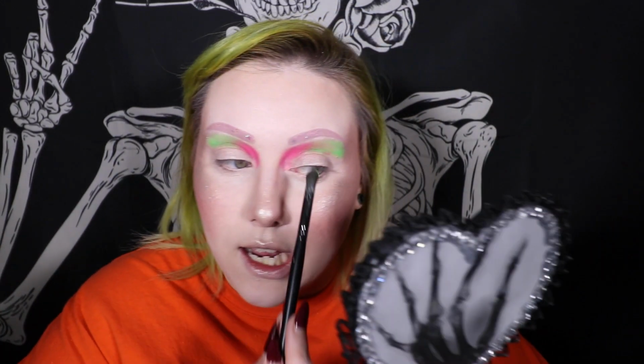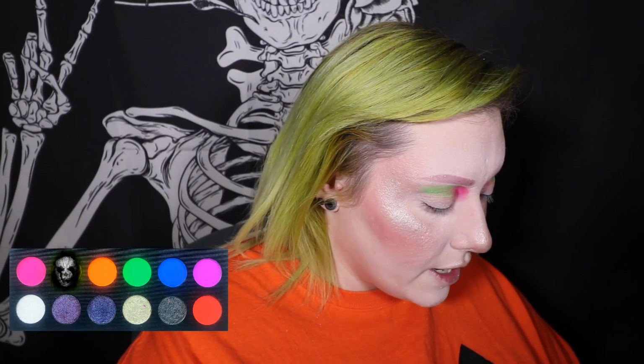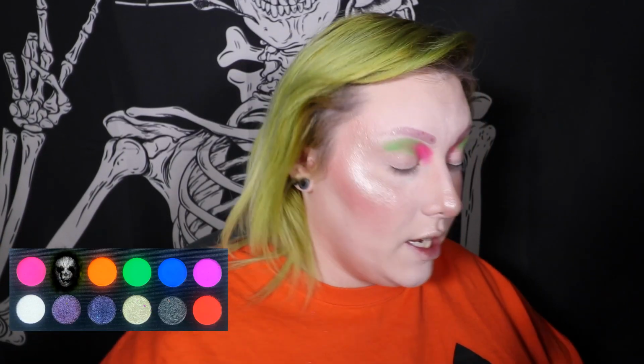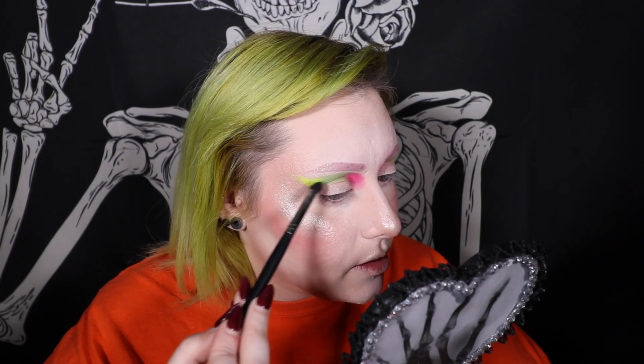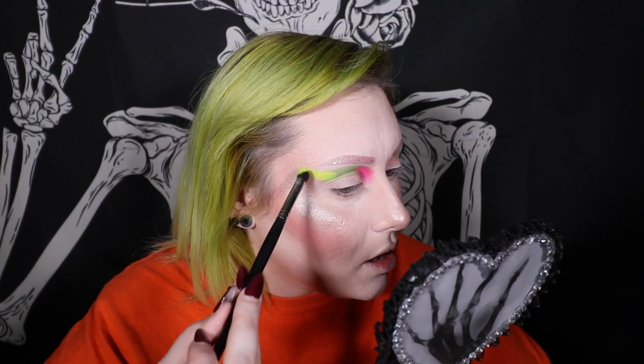As you can see where the green and the pink are meeting, it's a little murky, a little nasty. I mean, I don't care, but if you want it to be a little bit better, obviously do better with blending in the crease. Don't do shitty like me. And now we're going to take Nuclear, again same brush, and this is the neon yellow. We're just going to take it in kind of a little wing here in the crease. Not going to worry too much about the shape or anything because we're going to cut this in a second. Look at that neon, y'all.